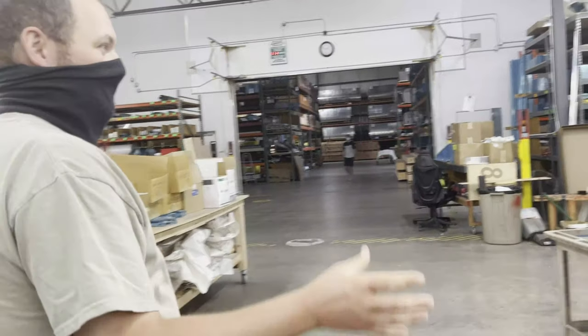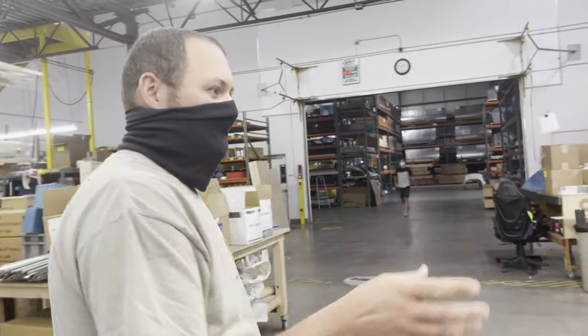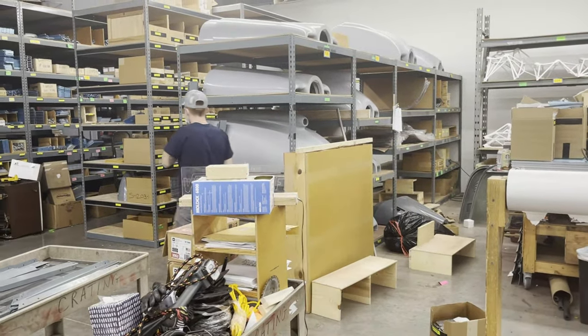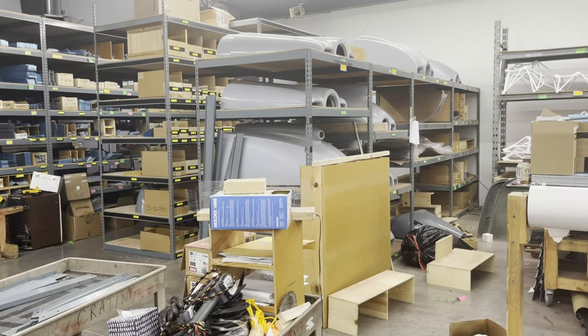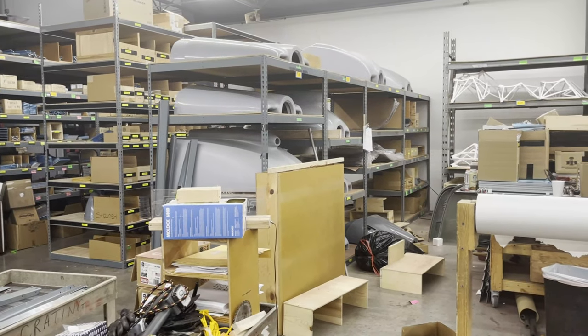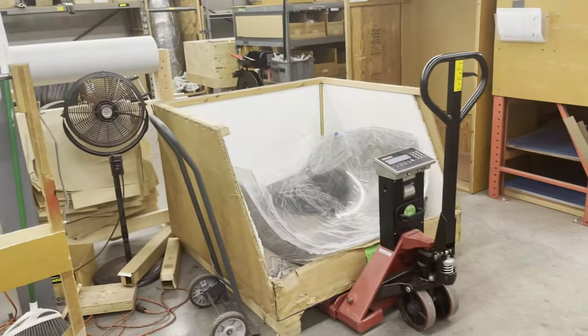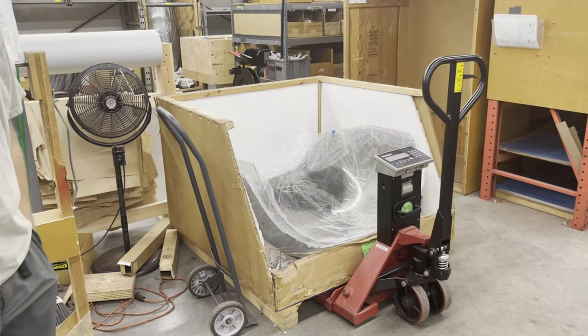We're kind of in a restructuring here. It's a bit of a mess because we're moving shelving around, putting new shelves in different areas. A lot of the parts you see back in this area are finishing kit items, from cowlings to engine mounts and wheels, brakes, tires, inner tubes. You can see some of the canopies are sitting right here. All those are RV12 canopies.